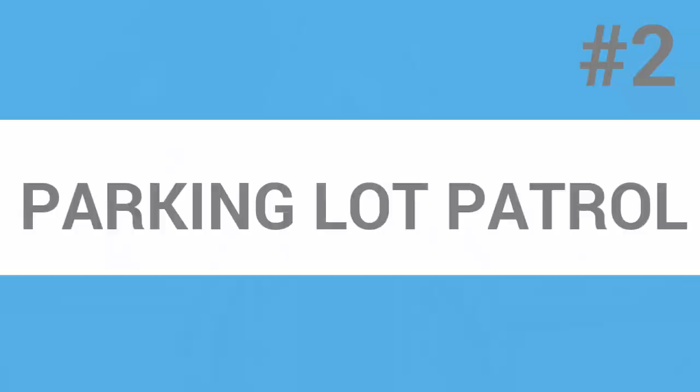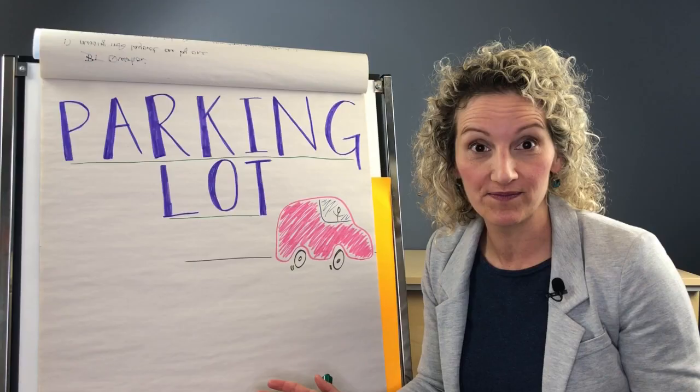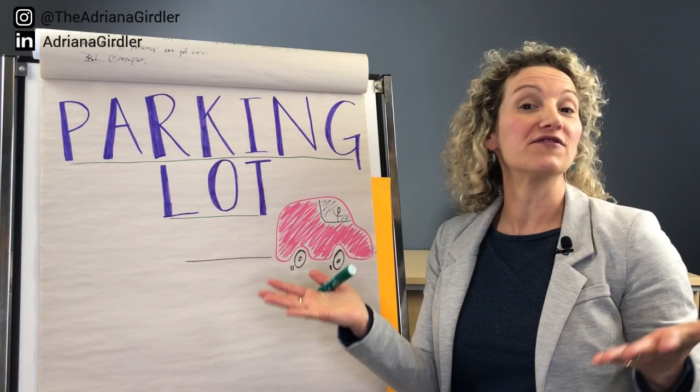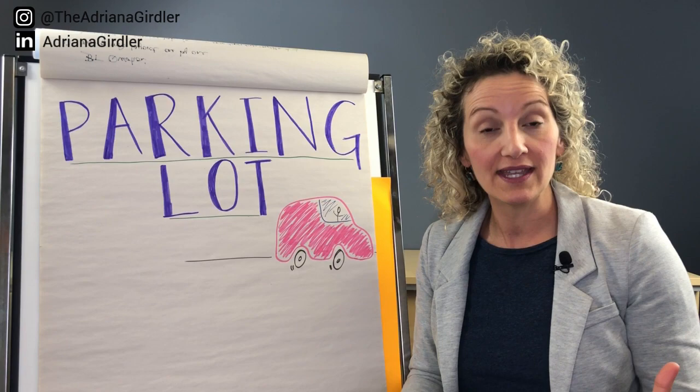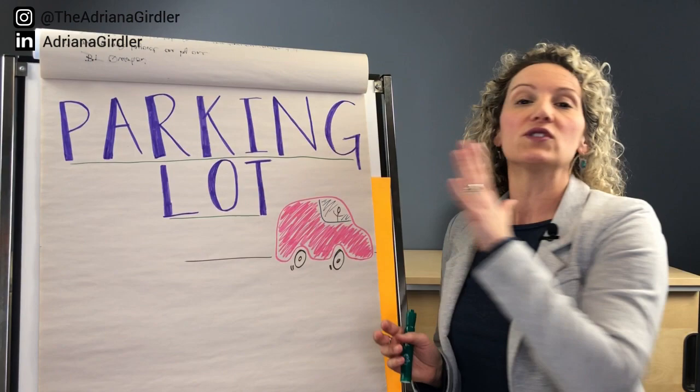Parking lot patrol. Your parking lot is a real efficient tool that you use in order to capture all of your non-agenda items that are distracting you in your meeting. So if someone goes off topic, guess what? You call a timeout, you now know how to do that, and you place it on the parking lot. What's really important about this is not just the physicality of placing something on a parking lot, it's psychological.